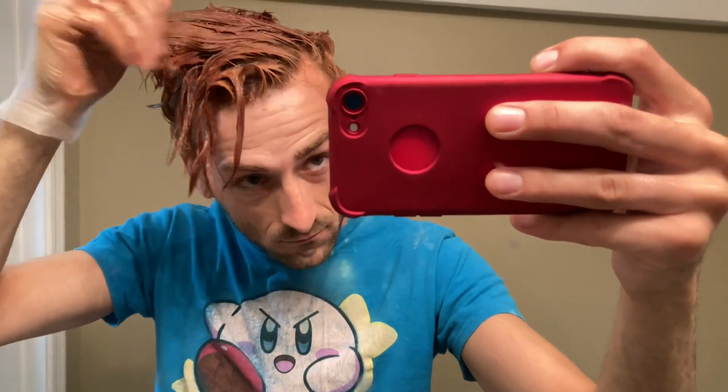Watch this not even work at all because I'm using a demi, and then when I rinse my hair, it's still just going to be yellow. Well, it looks like it's working. That's cool. Okay, so it's only been on for like 20 minutes, but it's looking like black, so I'm going to rinse it off. Definitely worked.